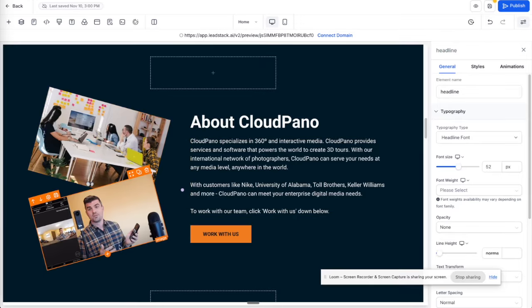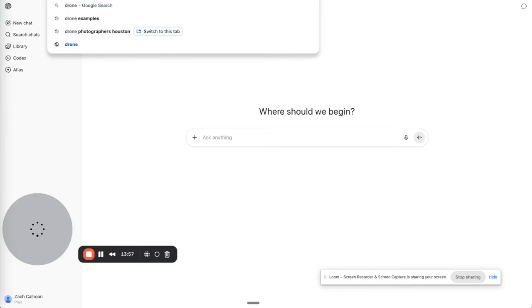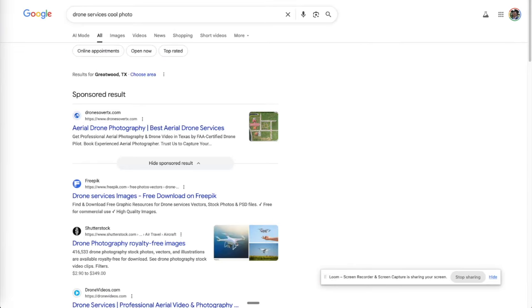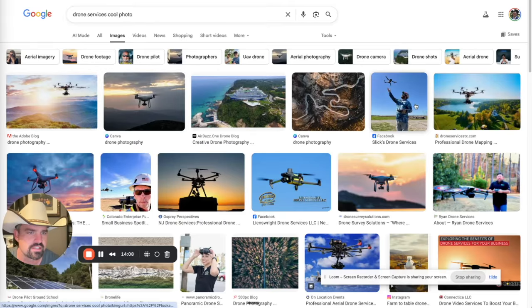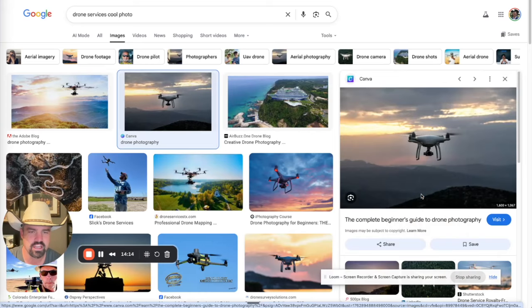Now this is just a picture. This is actually a picture of me here. What I'll probably do is exchange this photo for a drone photo. Inside here, I can upload all kinds of stuff, but for the sake of time, let's just say drone services, cool photo. Here we go. I'm not going to necessarily use this person's photo for the actual output, but for the sake of the video, I'm just going to grab a drone photo.